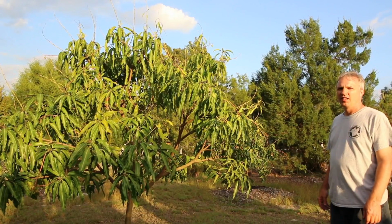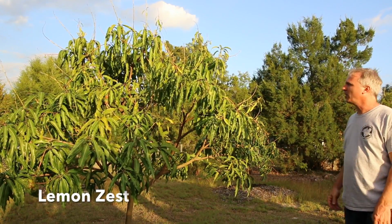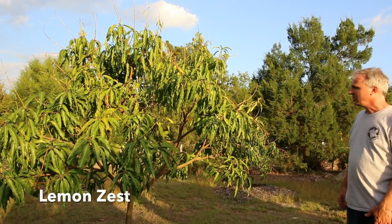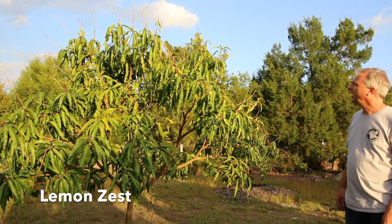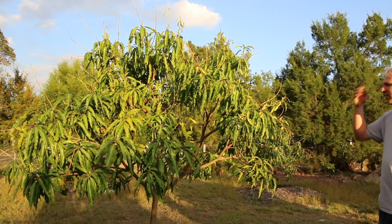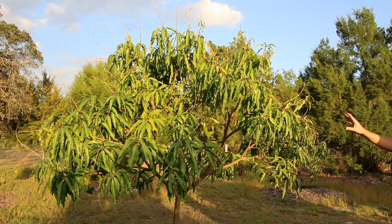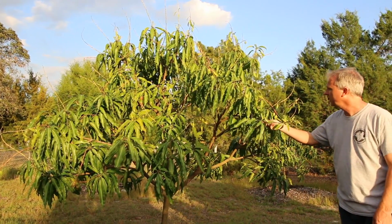So this is the Lemon Zest mango. This is another of the newer Zill varieties of mangoes. It's also a very good producer, and it has a very lemony flavor to it. Some of the ones that I've had have been a little too lemony for me, but most people that try this one absolutely love it.